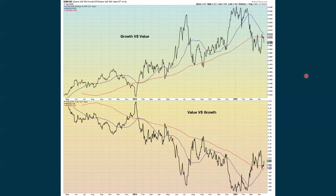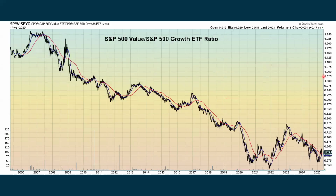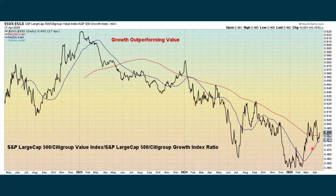Now, where we get some insight is when we look at ratios between the two. This growth to value ratio is really weakening, but it's still positive. Then I do an inverse of that, showing how value has been really coming on strong lately compared to growth. Then we look at some other areas, these indexes here. We're actually seeing a death cross. This is showing that now growth is in a downtrend when compared to value. Here's another inverse showing how value is now in an uptrend compared to growth. Another ETF, we're getting really close to a cross here, and this would be more negative with the blue line crossing below the red line. And we're not quite there, but we're really coming on strong with value starting to outperform growth.